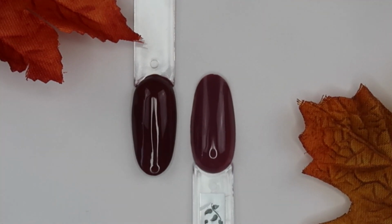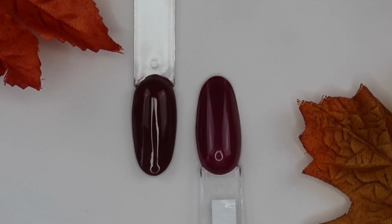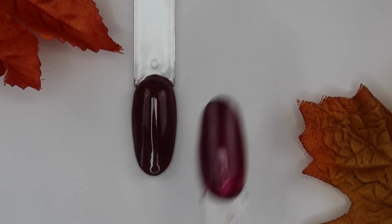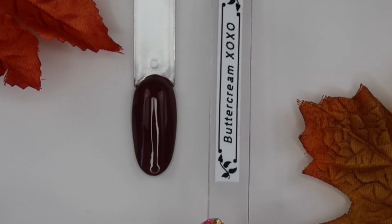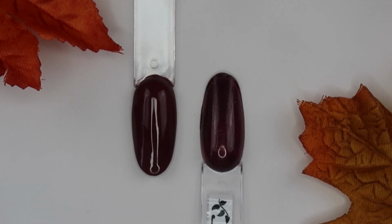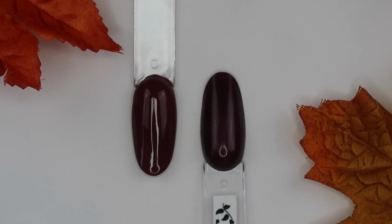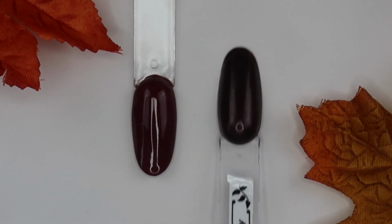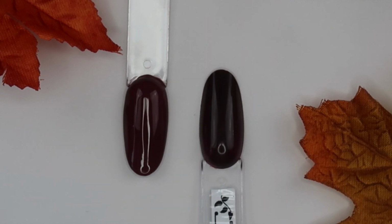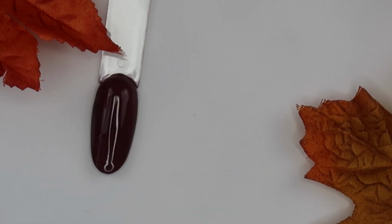Ellie's Simmer Down has got a little bit more purple to it. Ellie's Hothead is a little bit more pinky purple. Magic Gel's Royal Cherry is also a little bit more purpley pink, and that's got a shimmer to it. Buttercream XOXO I thought would be similar, but it's got more of the pinky red tones to it. Ugly Duckling number 143 is even darker. Okay. Light Elegance Nippy is even darker. Okay, Fast Lane I was really curious about. That's even a deeper toned burgundy as well. Okay, so nothing quite comparable yet.